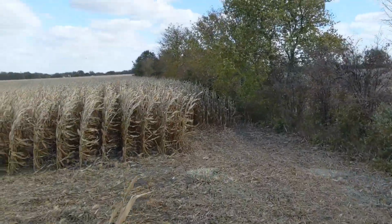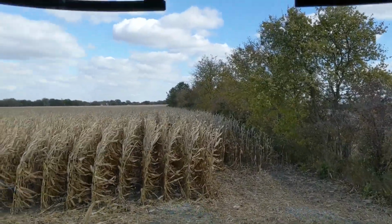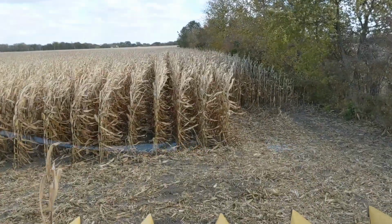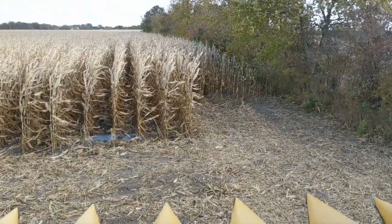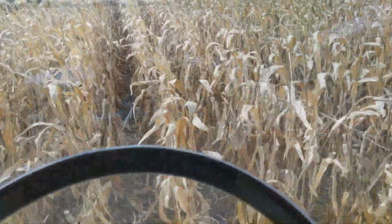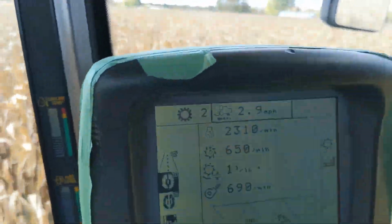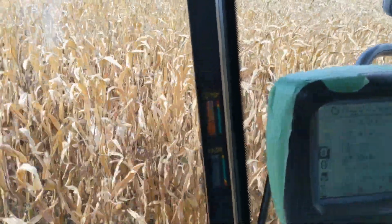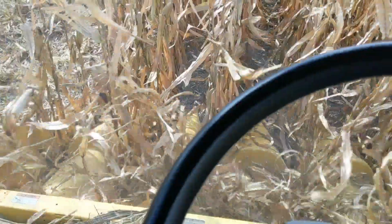I got it opened up. All we have now is these straight rows here, and I'm going to get started and bring you along and see what we can get done here. See if we can get this knocked out and in the wagons at least. We're clipping right along here at 2.9 to 2.7, gobbling it right up.